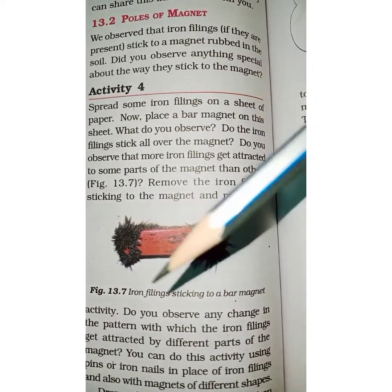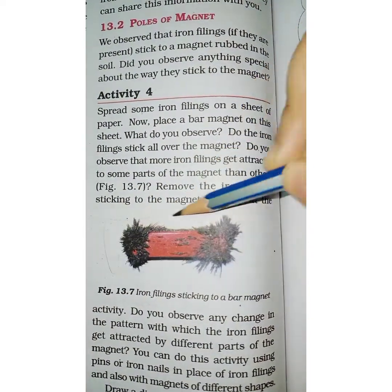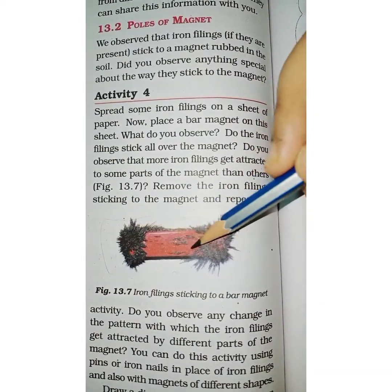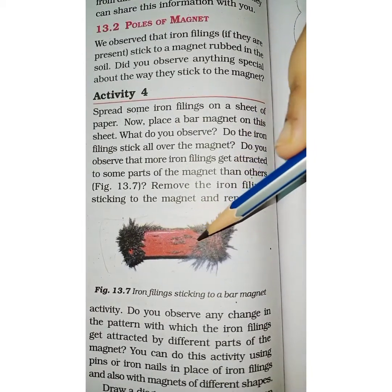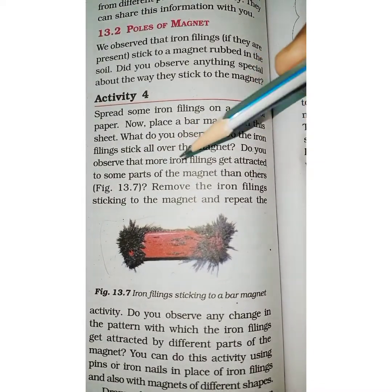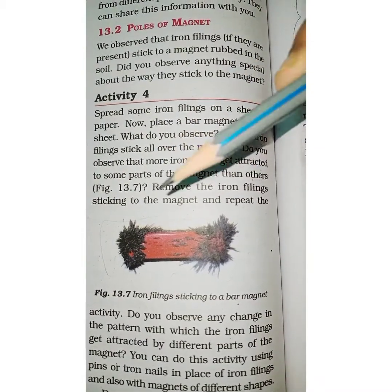What do you observe? So you will take a piece of paper. Now imagine this is a piece of paper. There you are keeping these iron pieces on this. Then after that, we are taking this bar magnet and placing it on the paper. So what will you observe? Do the iron filings stick all over the magnet? Do you observe that more iron filings get attracted to some part of the magnet than others?